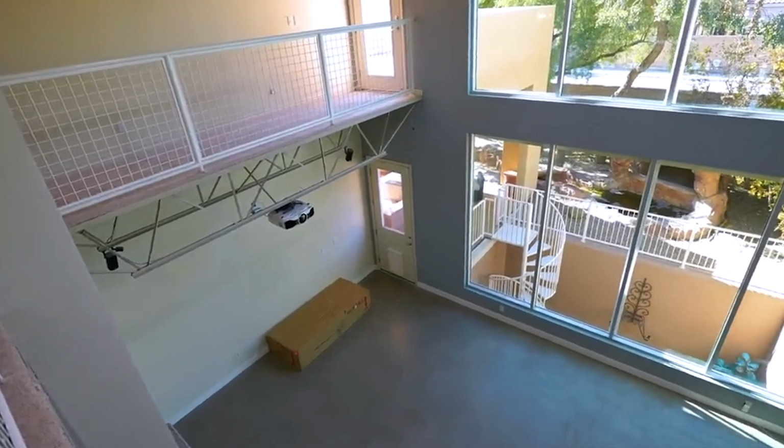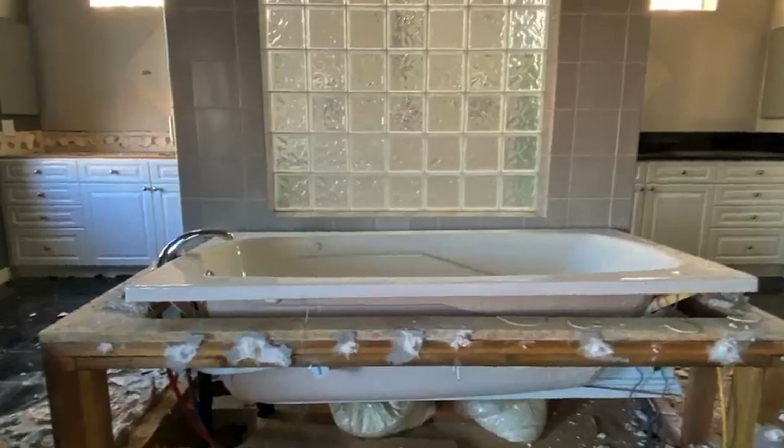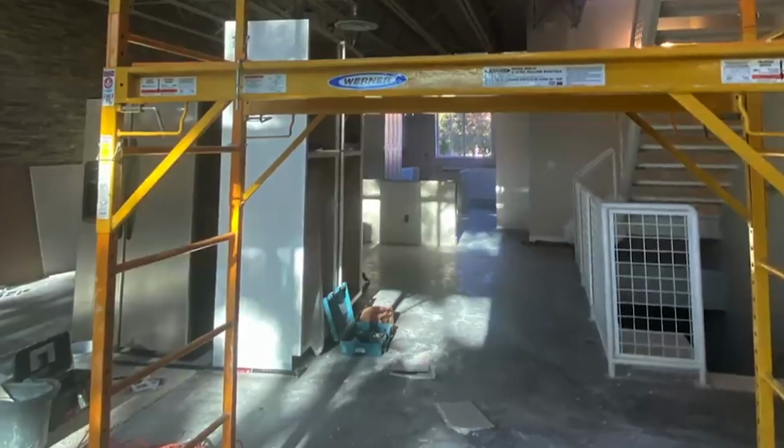So back in February, I bought a house and I showed you what it looked like. I then showed you what the remodel process looked like, but I never showed you the finished house until now. So 6 months, thousands of dollars, and tens of thousands of headaches later, this is what the house looks like today.